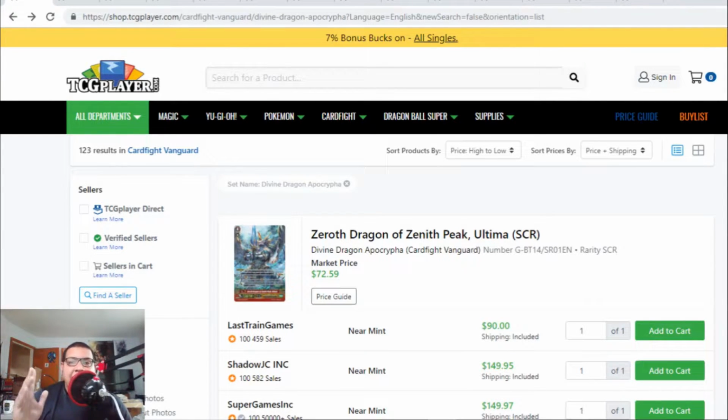Now keep in mind, TCG Player is doing a 7% bonus bucks back, meaning today until 3 p.m., whatever single cards you buy on TCG Player, you get back 7% in bonus bucks, which you can use later on. So there might be a few buyouts. A couple cards actually got bought out, mainly the high rarity cards.